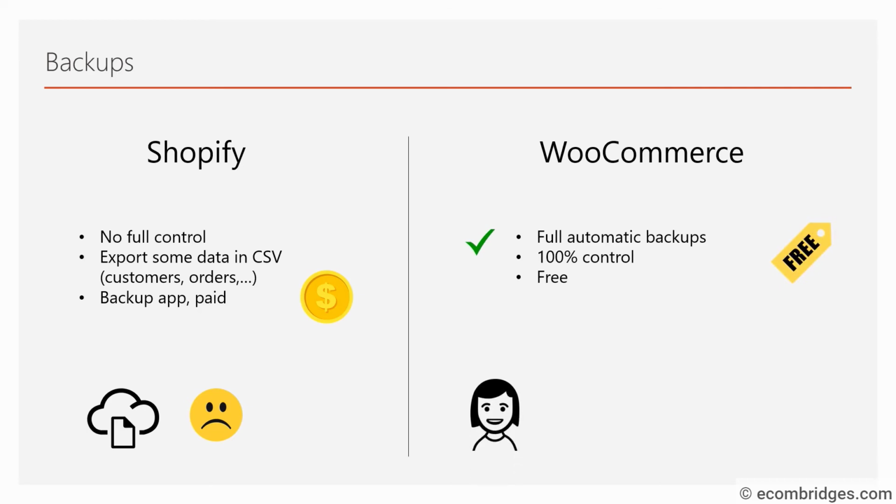Also, plugins can send you regular database backups of your store by email. Woocommerce is a free plugin on top of WordPress, which is open source and well known. So you can easily transfer your store to another web host if you want.